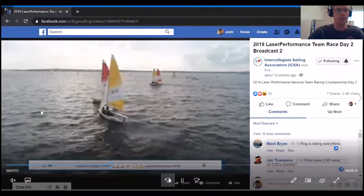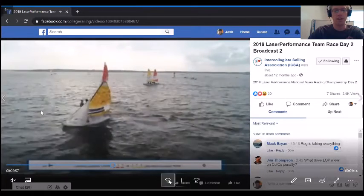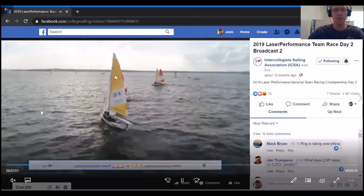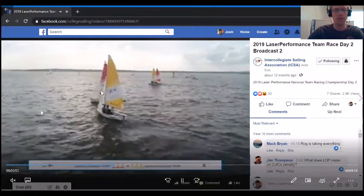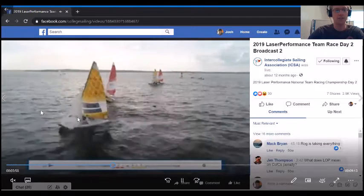So again, we see this: the red boat would have cleanly crossed the yellow boat, but he's just tacking a little early. That way, that bad air coming off the windward side of his sail is going to flush right back to that yellow boat. Yellow boat understands that, so he's tacking out.